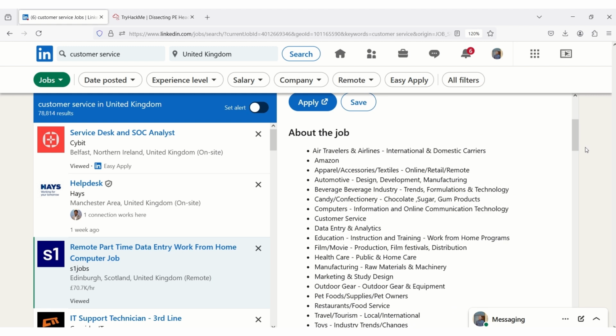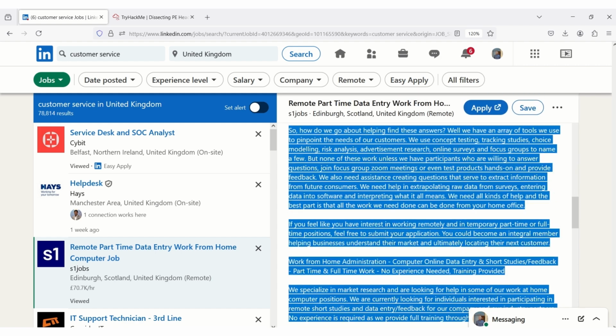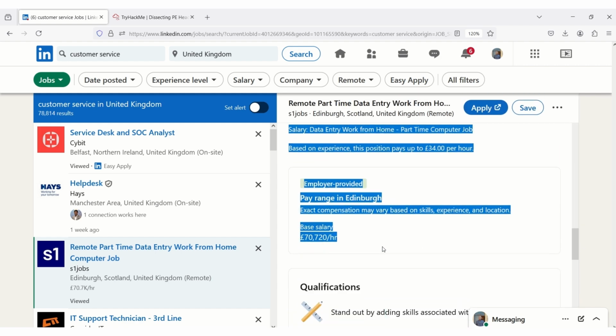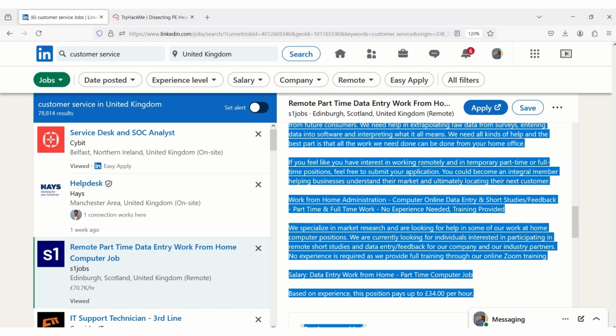So let's go ahead and make a CV and a cover letter that will permit us to apply for this job. To get this done, first things first, we need to copy this information, select all of this information about the job up to this point, like that. I think that's what is most important. We'll right click and copy that.